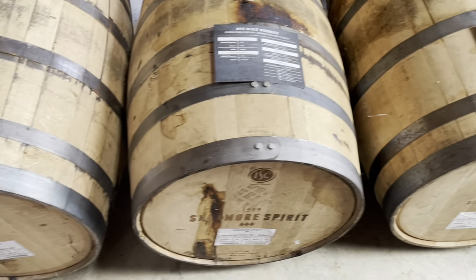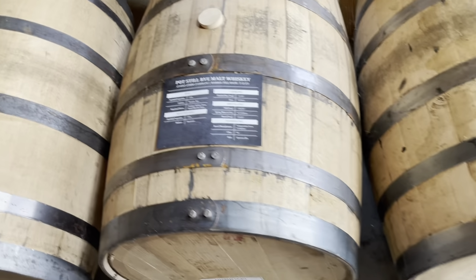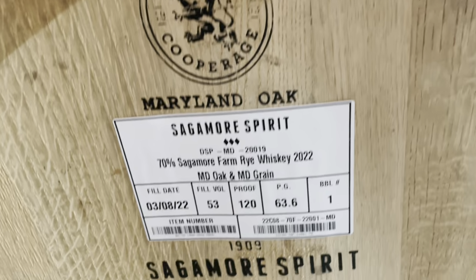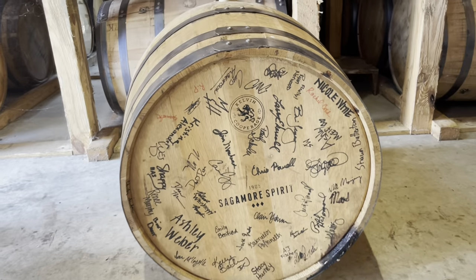Now this rick house is where they do their private barrel tastings. It's on the top, it has a bunch of information also along the barrel head too. On the trip, we were also able to see their first barrel ever poured with the signatures from the employees.